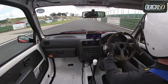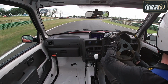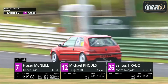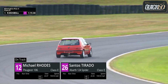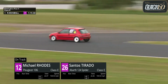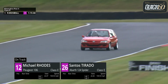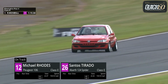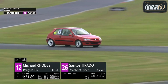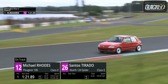McNeil beats the line. He was 8/10 up in the first sector and he's done a 79.08, 1:19.08. That is surely going to be enough to go through. So now it's all about Michael Rhodes and Santos Tirado, who will join the sprightly Civic in the final of the sportsman class. Michael Rhodes across the line, and his time is an 81.89.